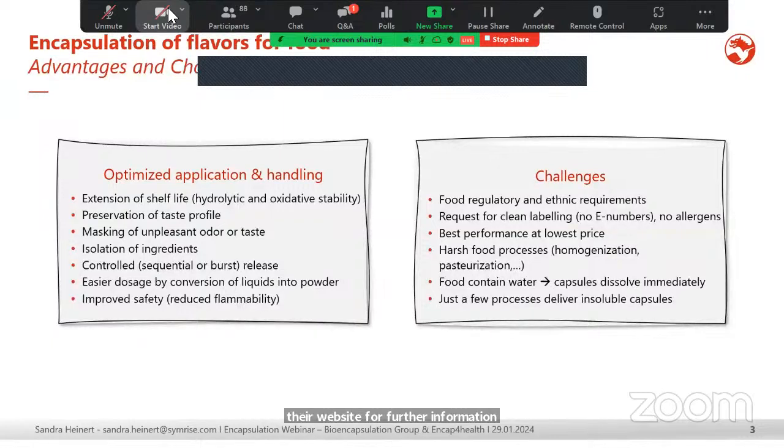Let me start with the question, why is encapsulation of flavors or active ingredients so important? Well, by encapsulation, we can optimize the application as well as the handling. And the main point for us is, of course, to extend the shelf life by protecting the flavor from undesired oxidative reactions and therefore preserve the taste profile. And when encapsulation efficiency is bad, core material will reach the surface of the capsule and cause such undesired reactions. We are able with different encapsulation technologies to control the particle size, but also the release of flavors. And by entrapping the flavor in a carrier material, handling and safety are improved.